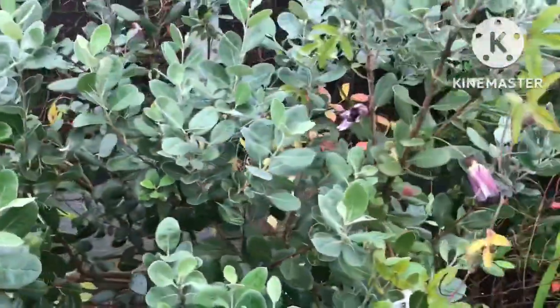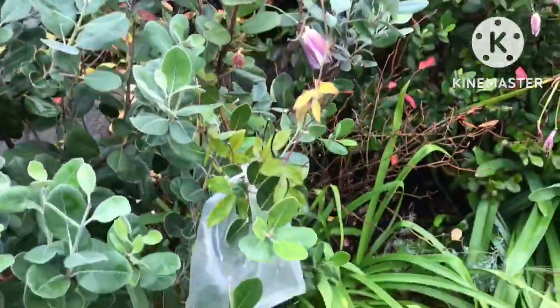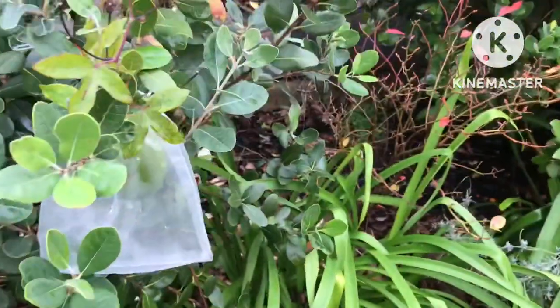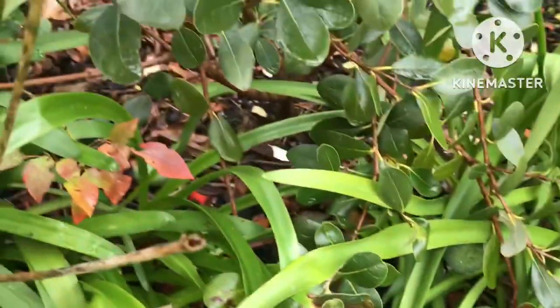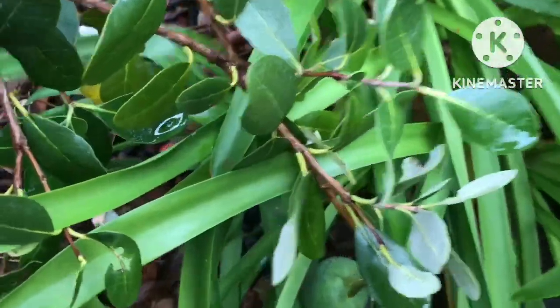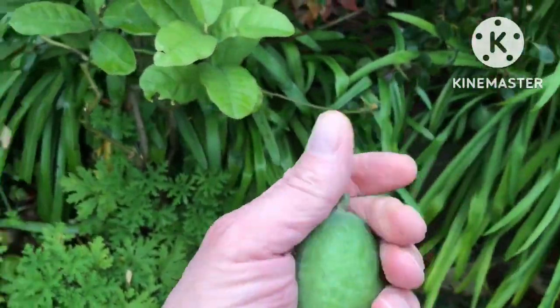Now the Triumph has pretty much dropped all of its fruits, but the Mammoth at the moment is still holding all of its fruits, or virtually all its fruits. Actually, I'll tell a lie, there's one on the floor through there. So this is the first Mammoth that I've had this year. Let me reach through and pick that up. Not a bad sized fruit, so I'll probably do a fruit tasting later on today.